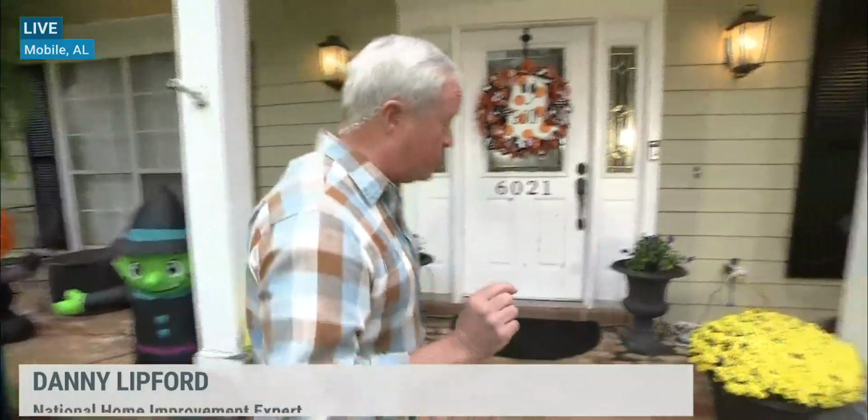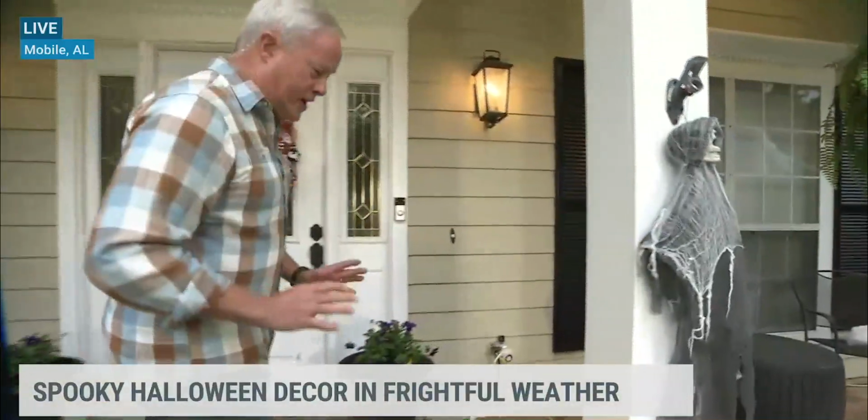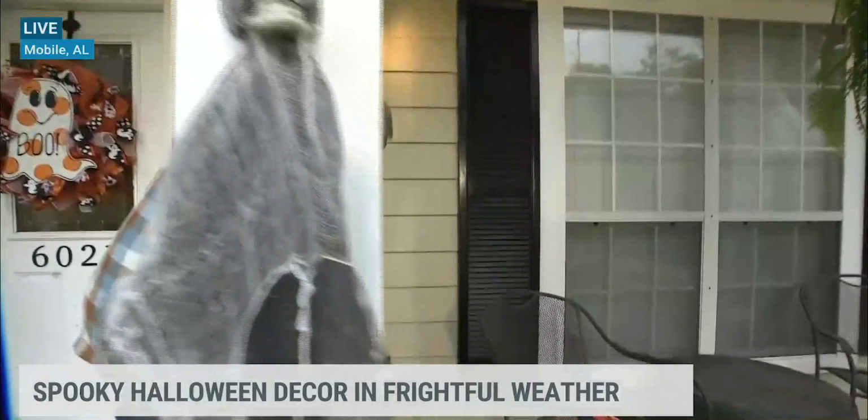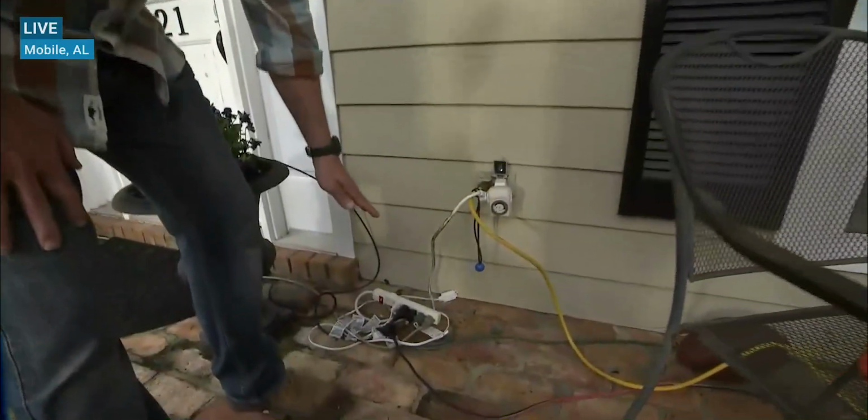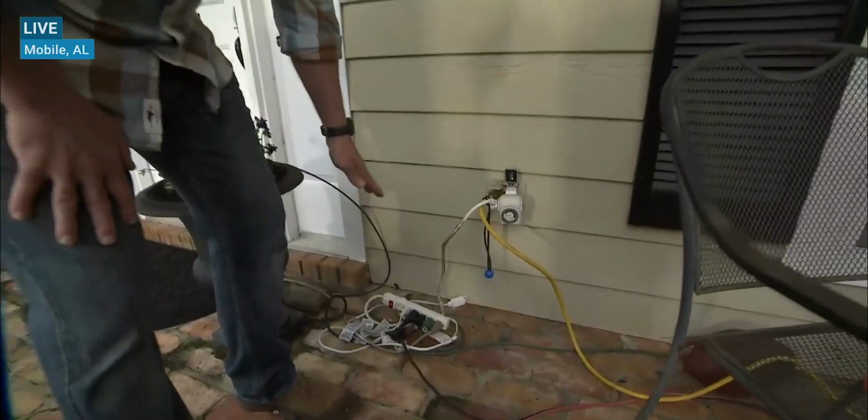Well, certainly most of the decorations require a little bit of electricity. It's bound to rain a little bit. Matter of fact, we're about to get some significant rain where we are right now, so you need to make sure that all of the electrical is safe. Let me show you something you don't want to do. Here's a little something that we found that we're going to help the homeowners out. This is what you don't want: overloading and using a lot of cords that are rated for interior use. We're going to help them out with that by changing that up.